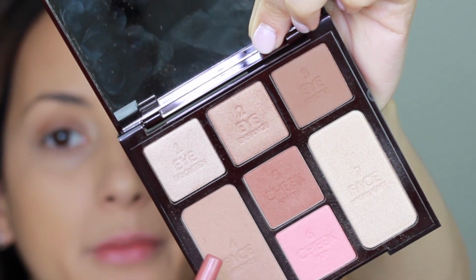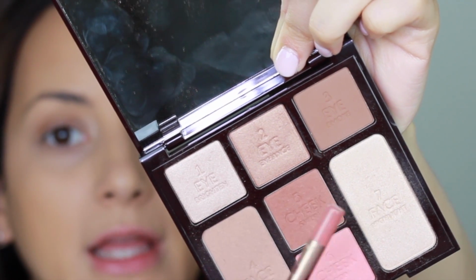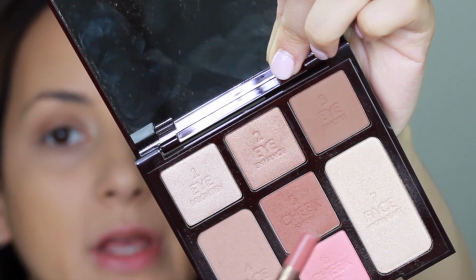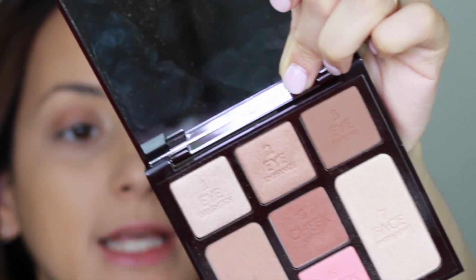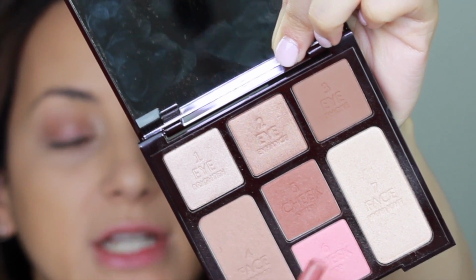Then you have the bronzer and contour shade, and then you have a highlighter, and you have a Swish Chic color. The swish shade is the one you swish on your cheeks, and then you have the pop shade over here that you put on the apples of your cheeks.